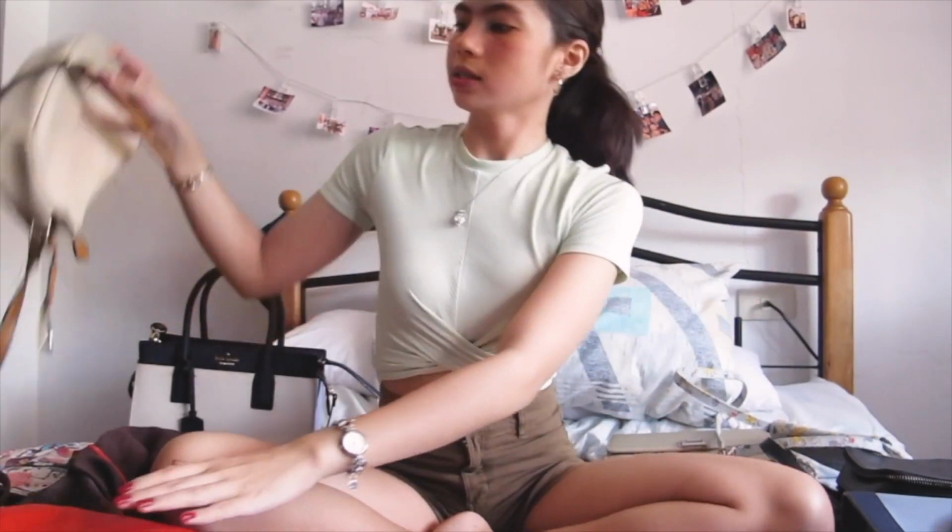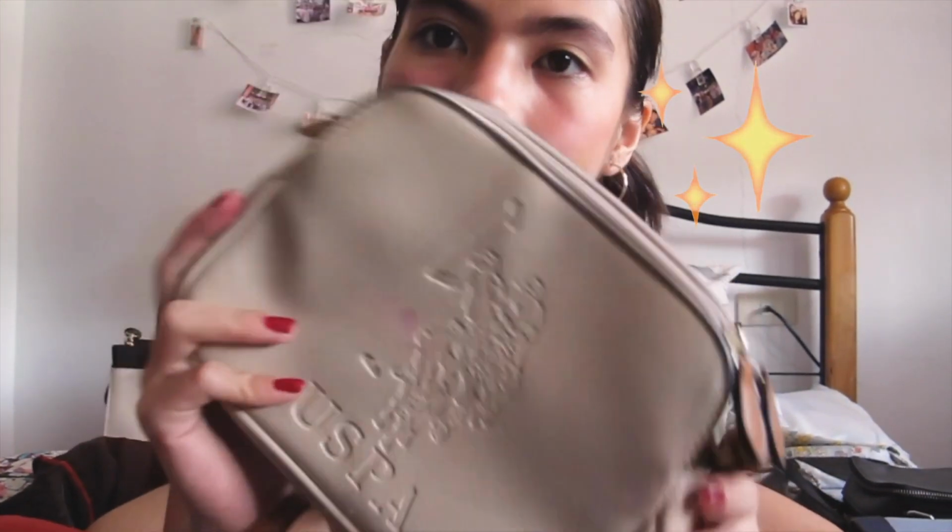Bag. This is for kids, but it was given to me. It's really small. It's for kids, but it fits me. And then next, this bag. This bag is very cute.